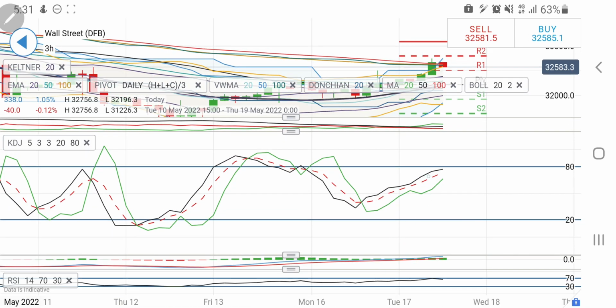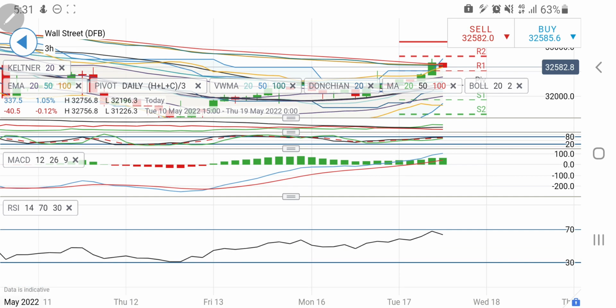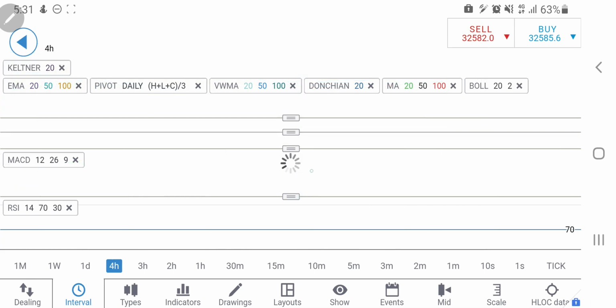The stochastic is flat with a flat slope. Probably it can try to cross over on the sell side from here. MACD is wide divergent and it is still bullish, it can try to converge from here. RSI was overbought, now looking downwards.